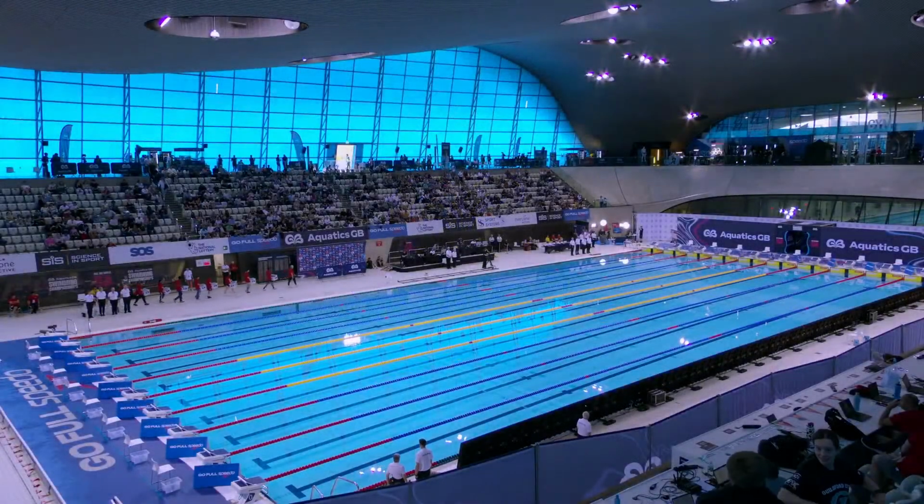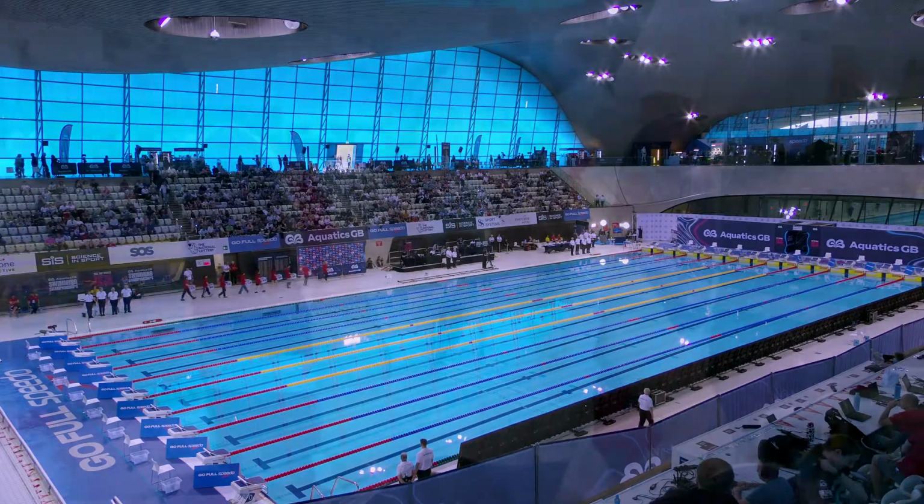And welcome back to the London Aquatics Centre. It is day 5 of the Aquatics GB Swimming Championships. We are nearly at the end of the road. 2 days still to come, 2 more days of racing and plenty more British champions to be crowned, and also plenty more spots on that plane to Singapore for the World Championships to be confirmed.